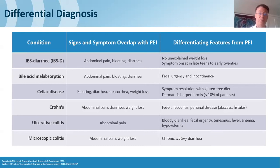Crohn's disease, again, a very common disease, along with ulcerative colitis, can have abdominal pain as the main symptom. Crohn's has a lot more diarrhea and weight loss. Again, it can be very similar to PEI, but these patients with Crohn's typically will have a lot more fever. They'll have ileocolitis. They may have abscesses and fistulas. Ulcerative colitis, they'll have more bloody diarrhea. So if there's blood in the stool, you're thinking that it's probably not insufficiency. It's something else going on.